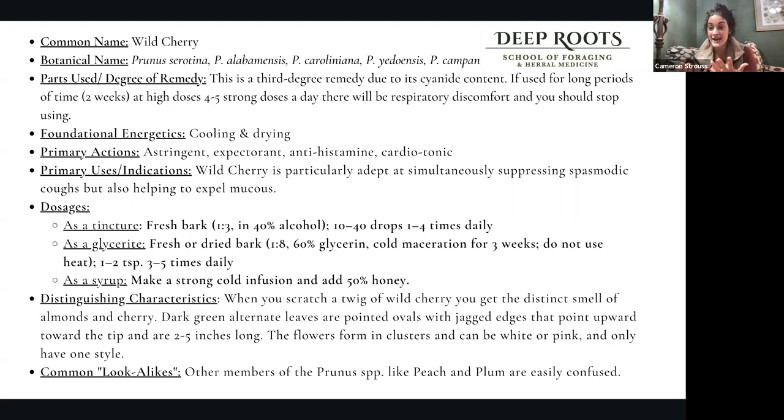So the way cyanide works, I love this plant. I just totally nerd out about wild cherry, but it actually slows the ability of the cells in your mitochondria to utilize oxygen. So the parts of your body that utilize oxygen most rapidly are your brain, your lungs, and your heart. Now, why would we want to slow the activity in our brain, our heart, or our lungs?